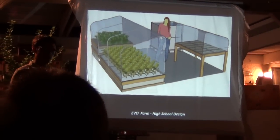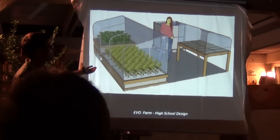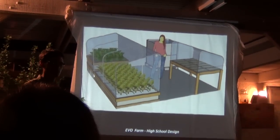But my long-term vision is to focus on students, on kids. So I was able to actually build one at an LAUSD campus, at Venice High School. And actually, the next slide will explain a little bit about it.